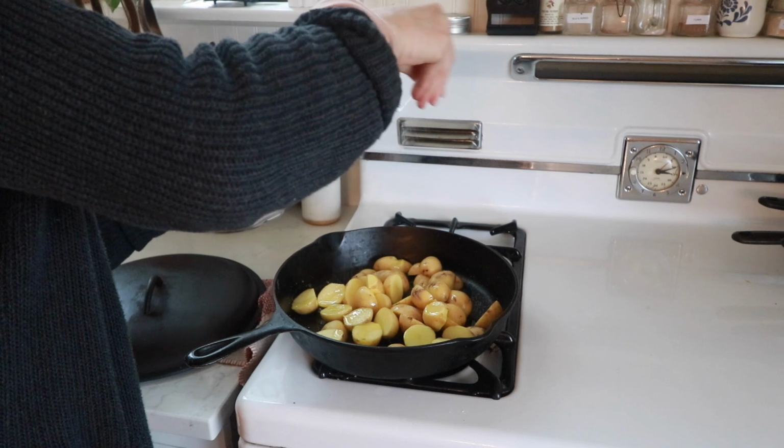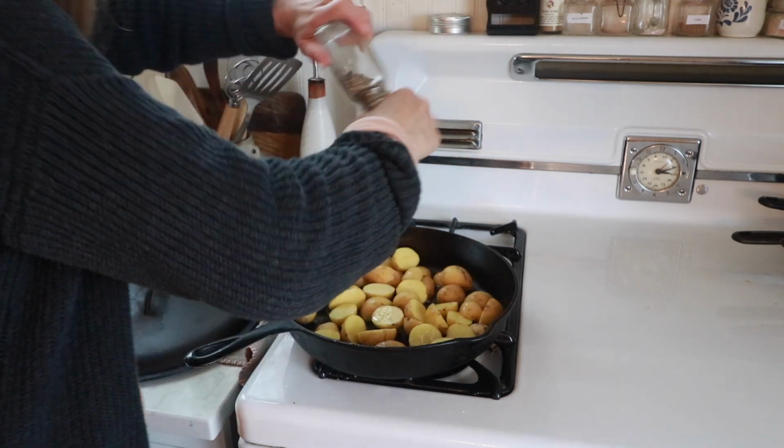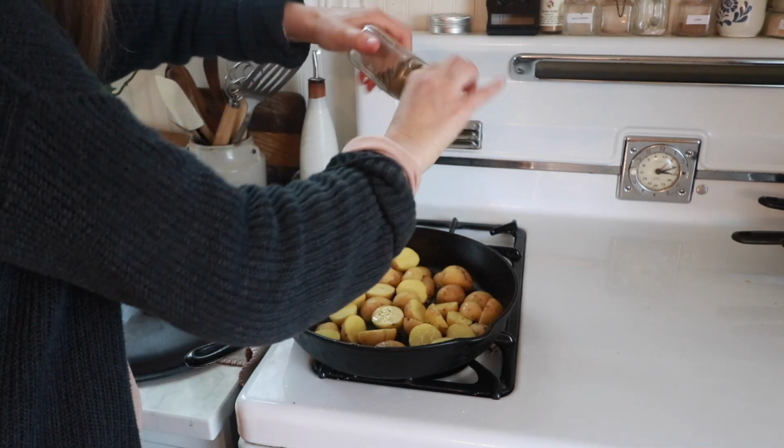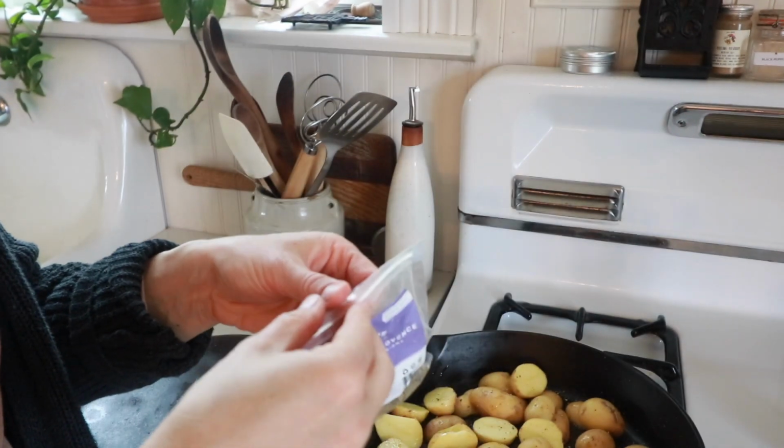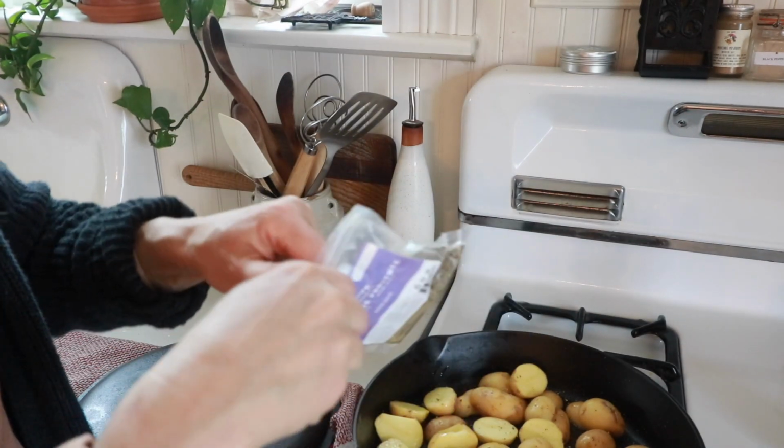I also served this with some new potatoes with some herbes de Provence and oil, and just baked them in with the chicken. So it's just like a really easy meal that you can throw in the oven and then just enjoy later.